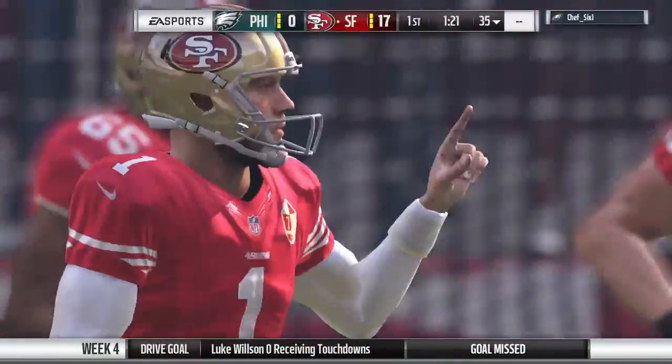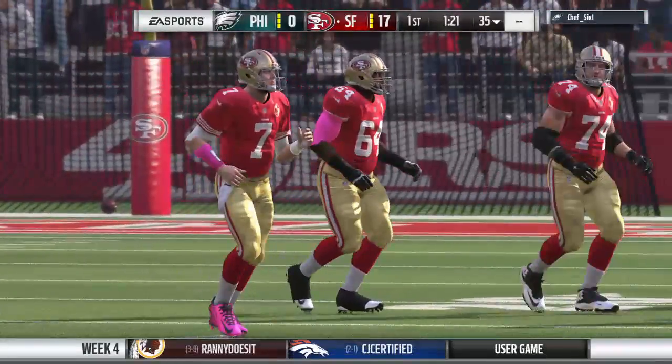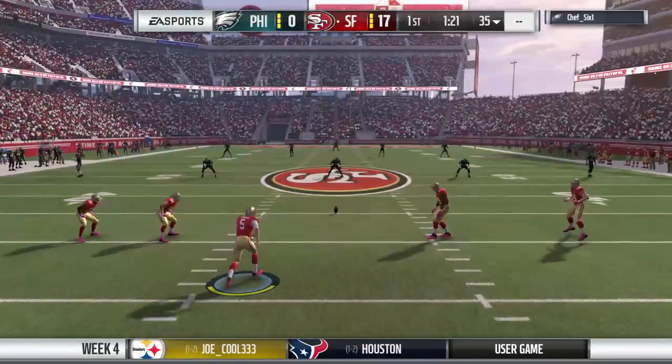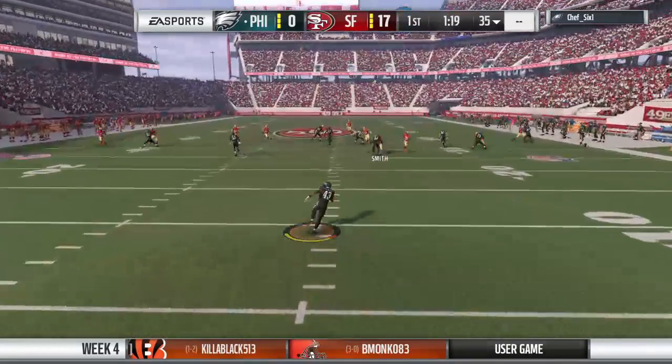It's now 17-0. So the drive stalls out, but they are able to put 3 points on the board. Yeah, just a yard or 2 shorter than an extra point, so no problems converting there. The punter Pinion now to kick this one away. This one fielded at the 5.